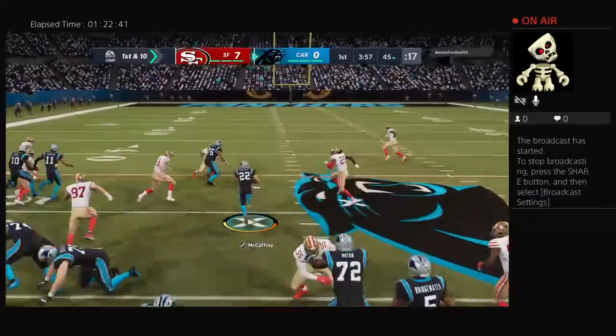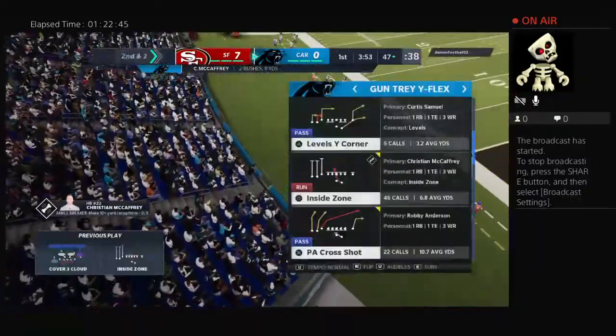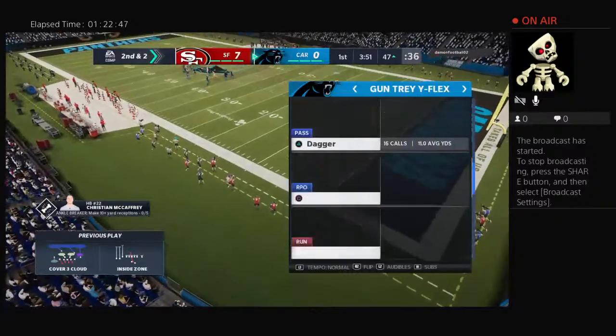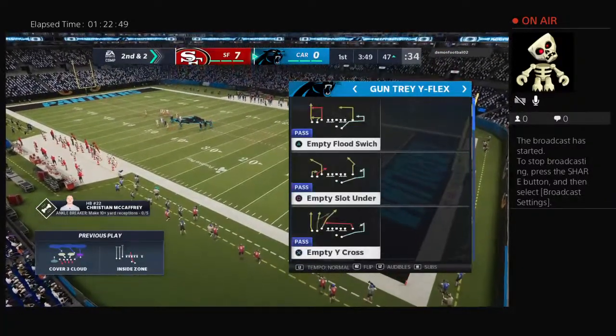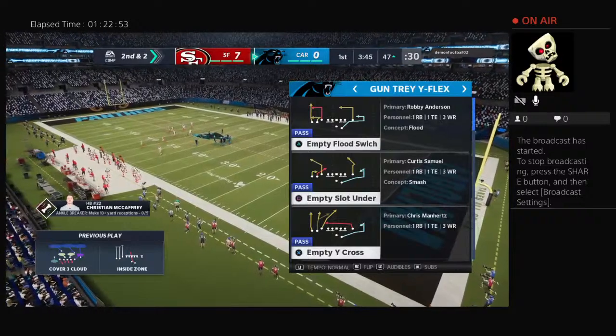On 1st down, this is McCaffrey, and he's got this one across midfield into 49er territory. Just what he wanted on a 1st down run. Call it 8 yards. And it's 2nd and 2.